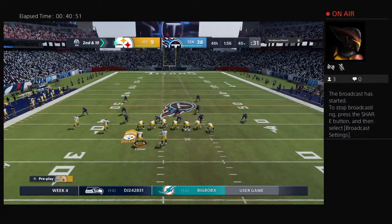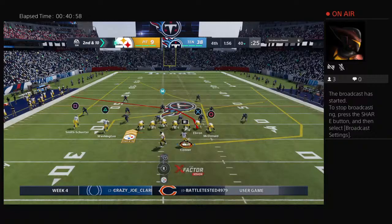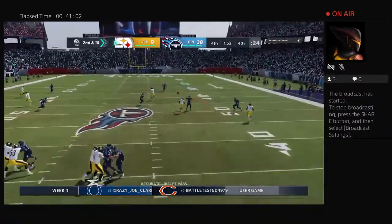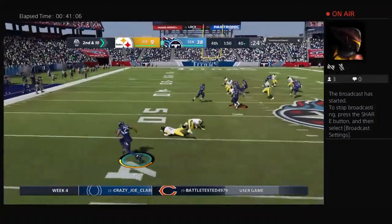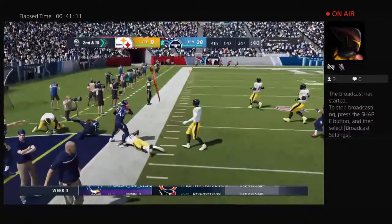Once again, they'll go from the 40. No spacing. Roethlisberger will throw. And his pass is intercepted for the 4th time today. Picked up by the USC man, Adoree Jackson.